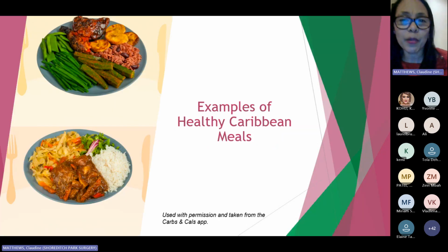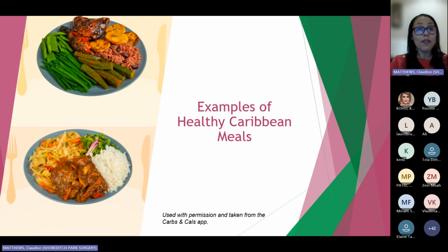So, examples of healthy Caribbean meals. You can see there, half of the top plate is your okra, you've got your greens, you still have some rice and peas, you've got your jerk chicken, but with the portion sizes all together, the balance of your food is completely different. So paying more attention to including more of those greens, more of your 5 a day. The bottom example there is the same. You've got your rice, you've got your salad, you've got your veggies, and you've got stewed chicken. Nothing wrong with that, but portion sizes and getting the balance right of the distribution of your foods, that is the thing to remember.